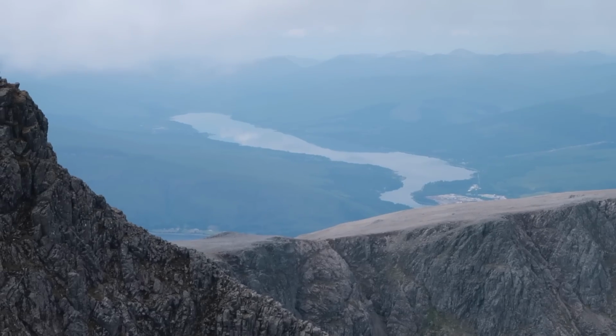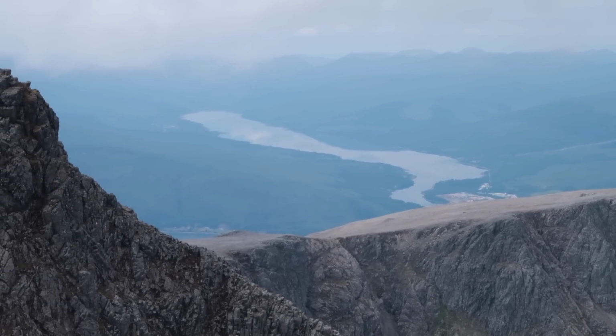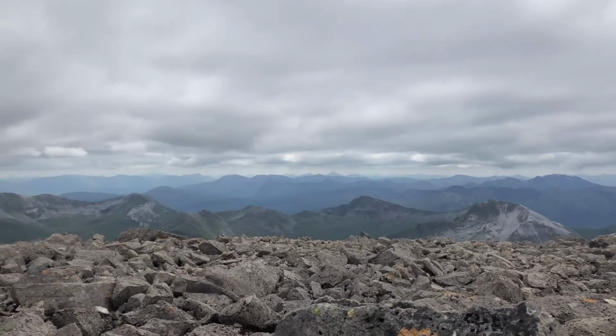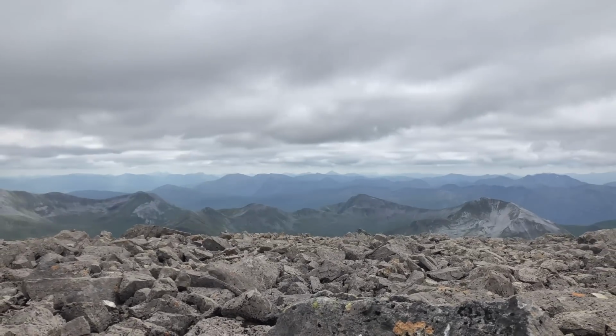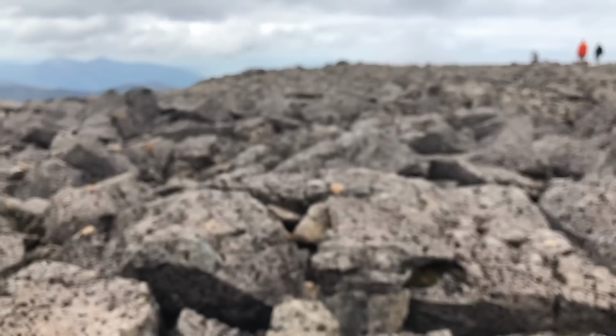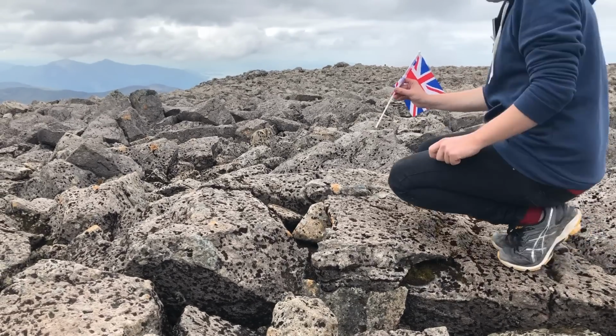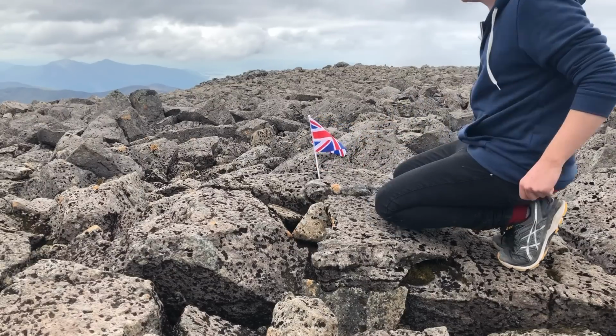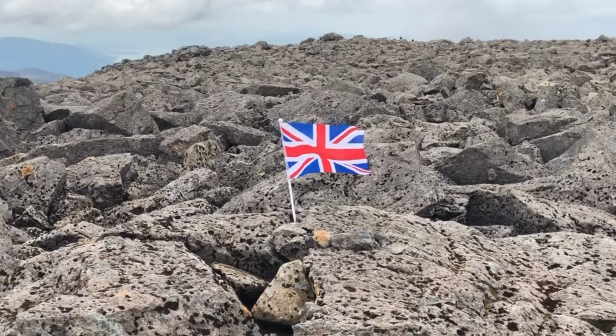But then we just sat. We'd made it. There we were, having climbed through blistering heat and yet past snow that had somehow survived on this uncharacteristically hot Scottish day. And yeah, the sky might have completely clouded over, but at least we were getting the full Ben Nevis experience. We were on top of the world, after what had been a truly great British adventure.